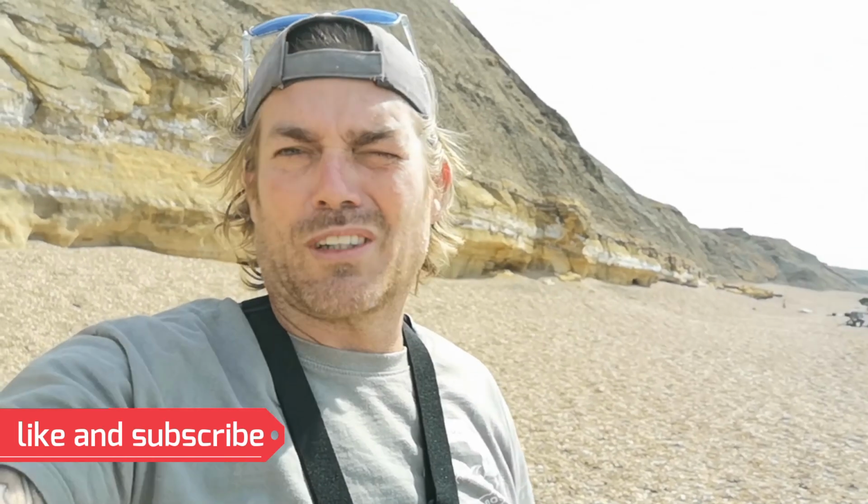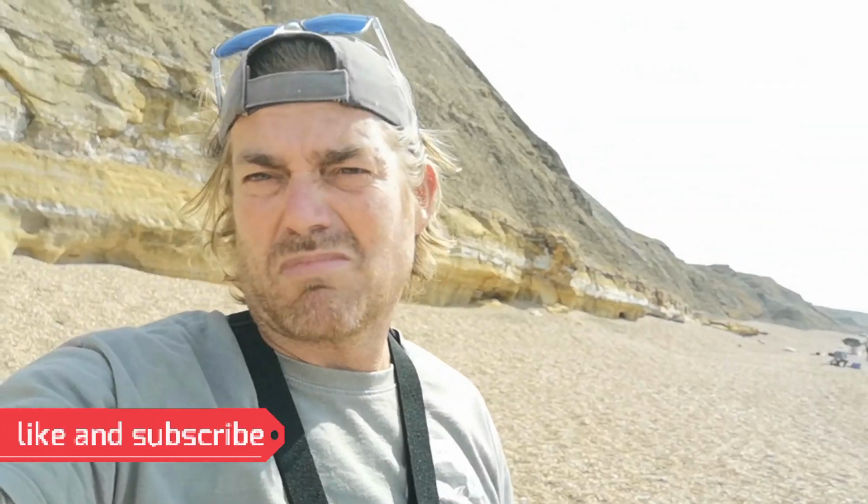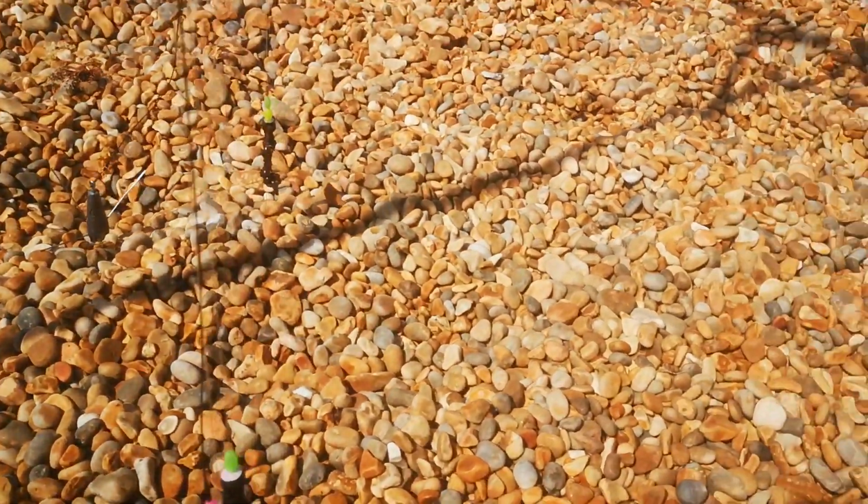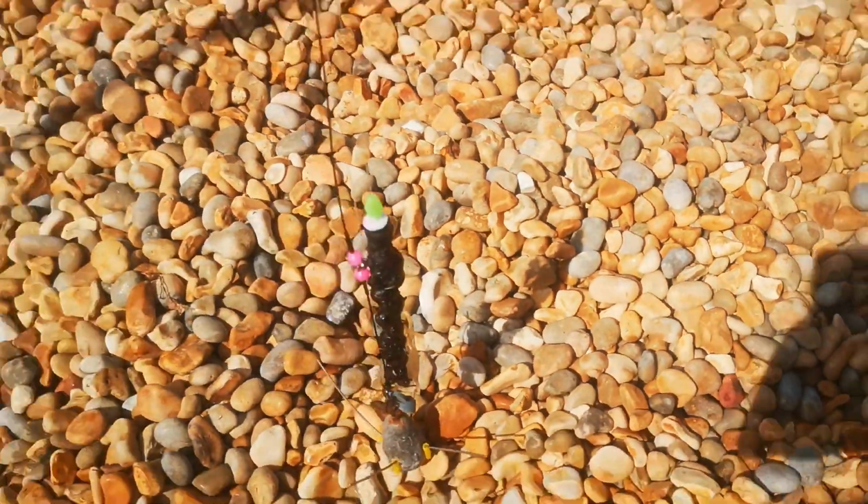Most of the rigs I'm using today are just super simple, but this one I had a little play with last night, I think I made it, or the night before, and I really wanted to have a go with it. I'll show you. Right, so, get on my knees a minute on here.